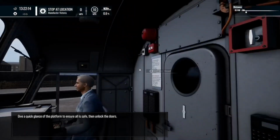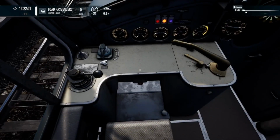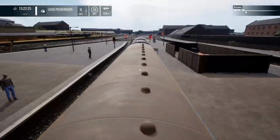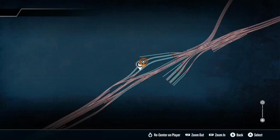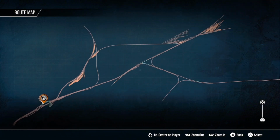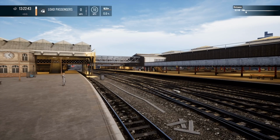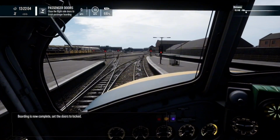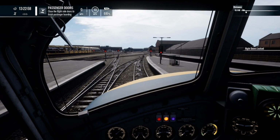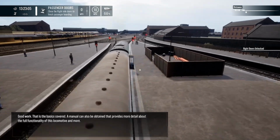Give a quick glance at the platform to ensure all is safe, then unlock the doors. Boarding is now complete. Set the doors to locked. Good work. That is the basics covered. A manual can also be obtained that provides more detail about the full functionality of this locomotive and more.